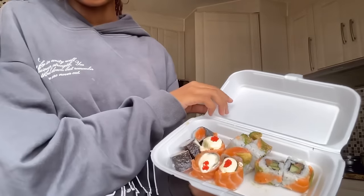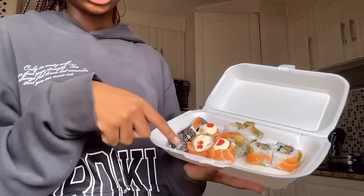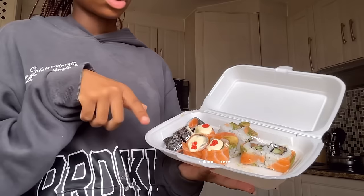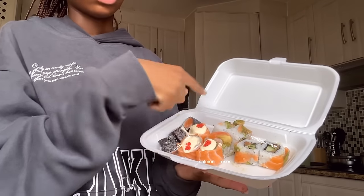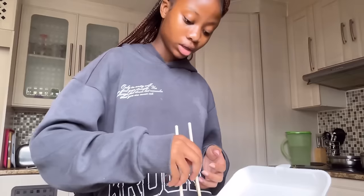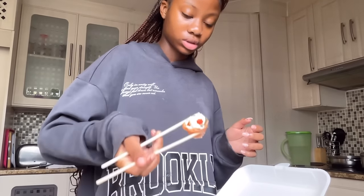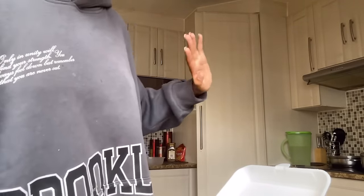But here's my sushi. I've got these salmon rolls, 3 maki rolls, and rainbow rolls. Okay, let's have a salmon roll. Sushi without soy sauce is mid. Wow.